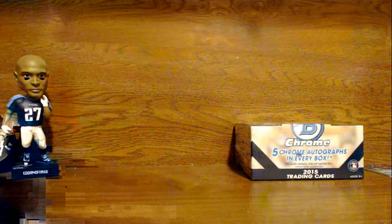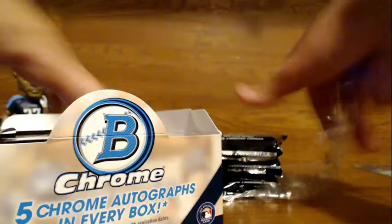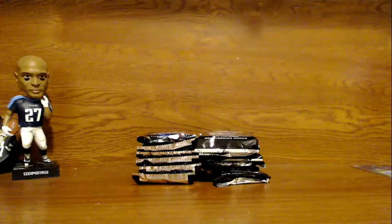All right, now to this last box. Not a bad case. Oh, and a Nick Gordon profile. Really a good three boxes. See if we can get even better in this last box. Two insert autos, one of them numbered. Some big hits there. Last box. Here we go.